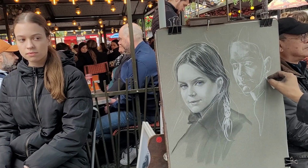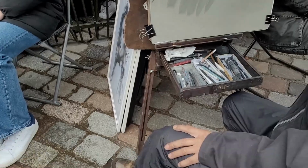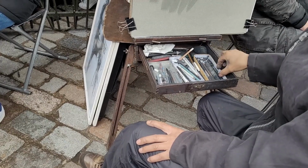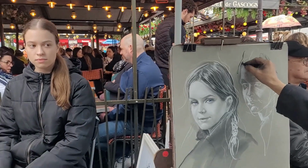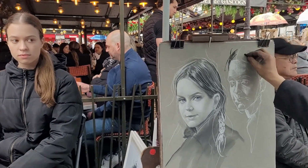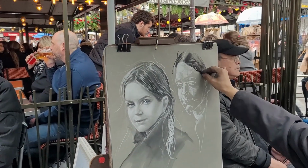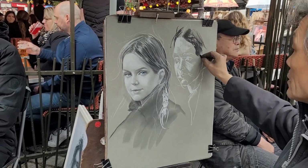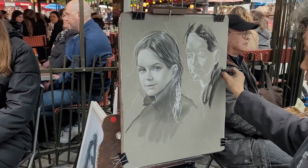Now this layer of white pastel is just an undercoat. He will now adjust it and refine it until the total gradations are perfected and the likeness is captured just as it was in the first portrait. And now we can return to that first portrait.